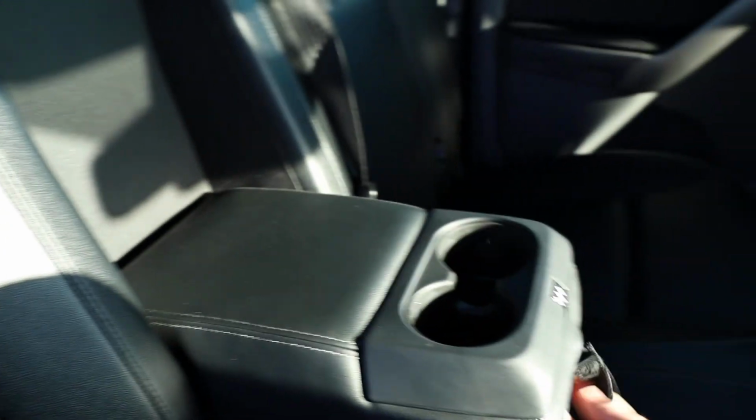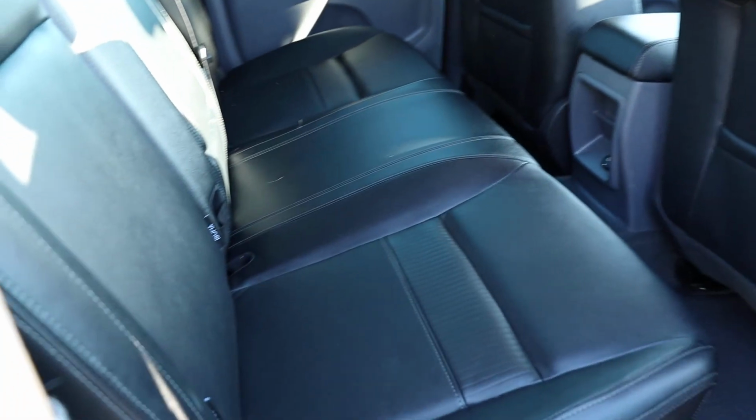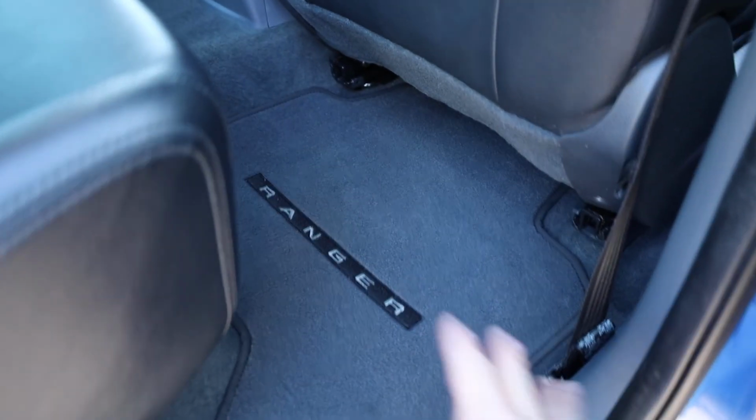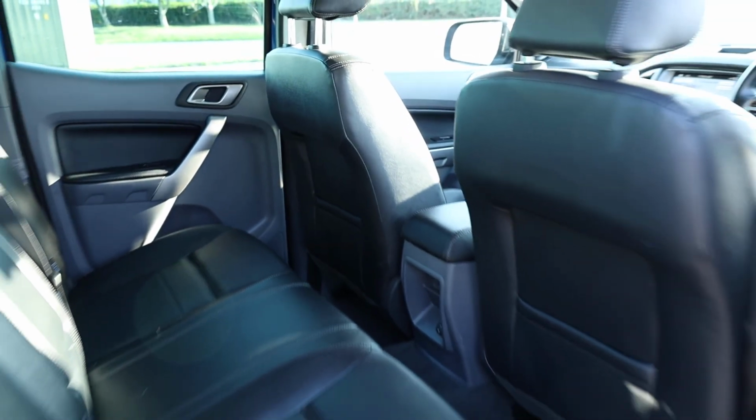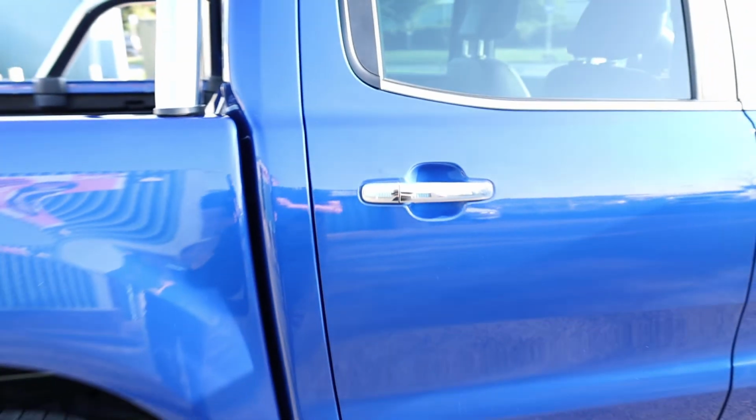There we go. And that has got 2 cup holders in there. There we go, that's opening as it should do. But very good condition in here. Again, just lovely on the seats, the carpets. You've got the lovely Ranger original overmats in the back here with a 12-volt socket in the middle. Back of the seats as well, they're not scuffed or scragged or anything of that nature.